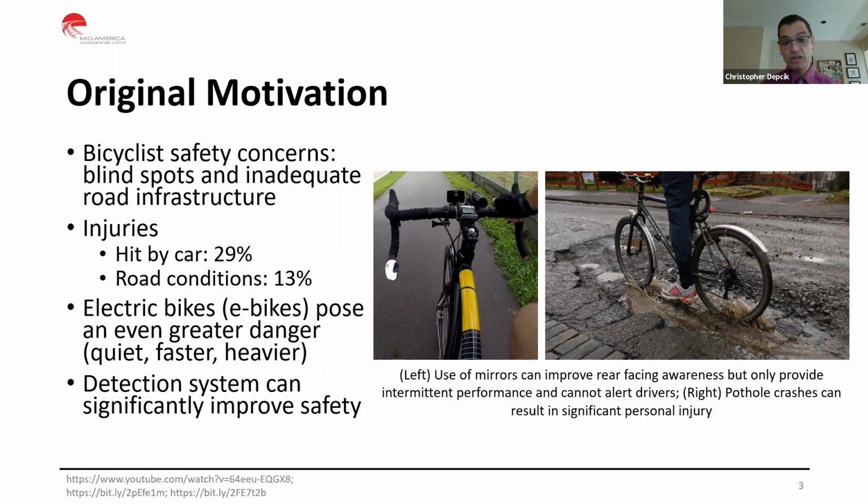In addition, this is where road conditions can really play a role, if you're not aware of a pothole and if the road infrastructure isn't necessarily where we want it to be. And this can result in a significant number of injuries. With respect to bicyclists, being hit by a car accounts for about 29% of all bicyclist injuries, and road conditions actually account for 13%. I'm not sure everyone's really aware of how prevalent a role road conditions play in bicyclist safety.